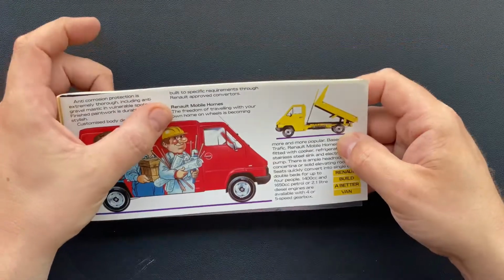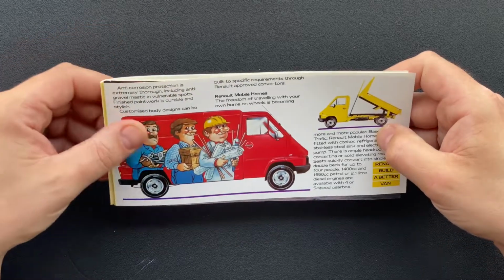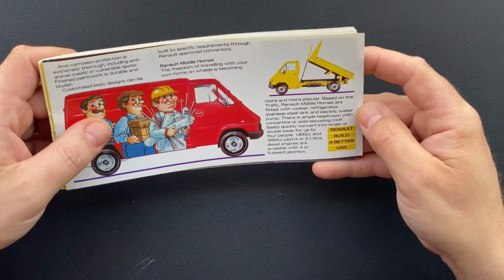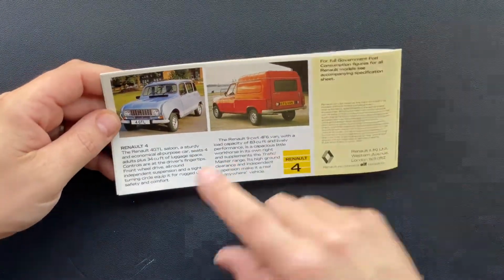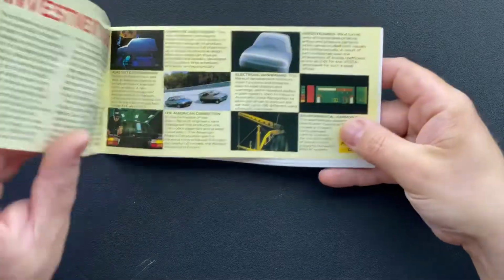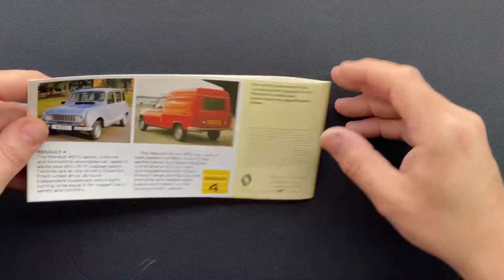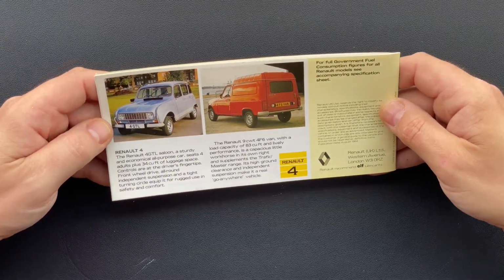Anti-corrosion, Renault Mobile Homes. The freedom of travel with your own home on wheels is becoming more and more popular. Cooker, refrigerator, stainless steel sink, 5-speed box, onto the back page, and the old Renault 4. So that's interesting, isn't it? Why is the Renault 4 still being sold at the same time as we have their Renault 5? I'm guessing because it was such a well-loved car and people were still buying it.